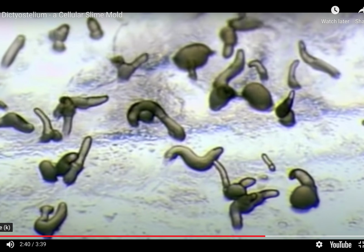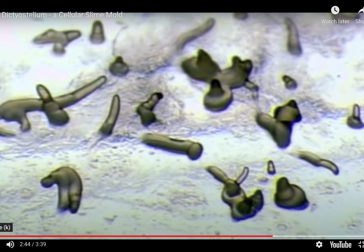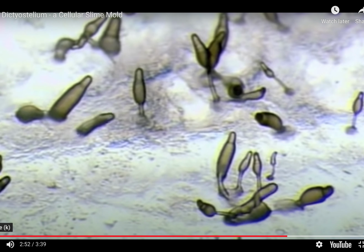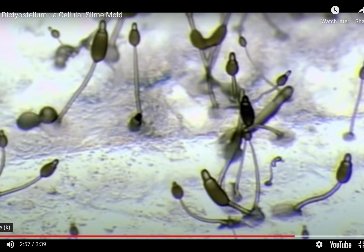After this migratory activity, the slug rounds up again, but this time it flattens onto the surface and then grows a thin stalk with a fruiting body on the tip. Throughout these maneuvers, the myxamoebae remain separate individuals.